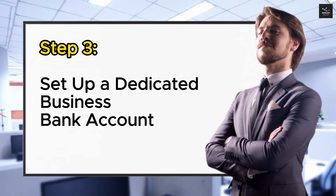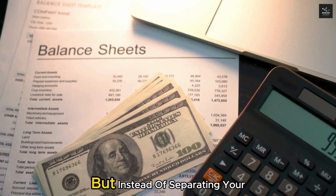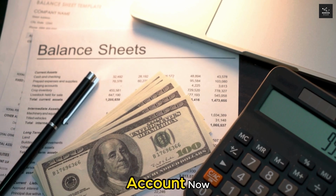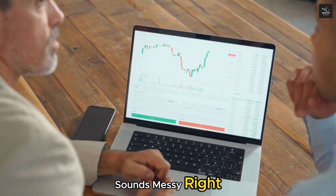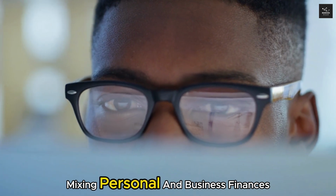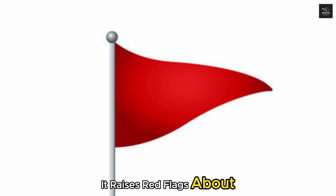Step 3. Set up a dedicated business bank account. Picture this: you're Jeff Bezos in the early days of Amazon, but instead of separating your personal and business finances, everything goes into one account. Now imagine explaining that to an investor or lender. Sounds messy, right? Lenders look for financial clarity. Mixing personal and business finances is one of the fastest ways to get denied for funding. It raises red flags about your organization and professionalism.